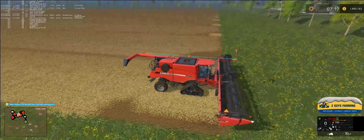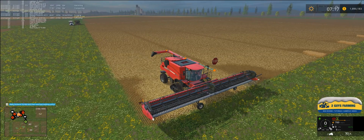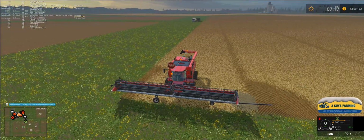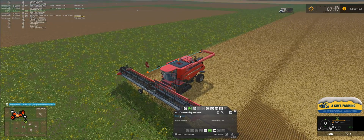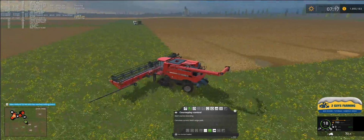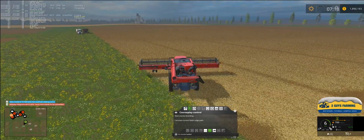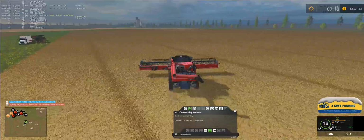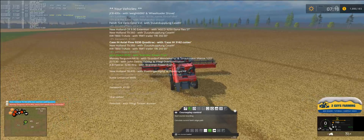All right, so now we're back on 50, 51. We've finished harvesting this field here. These are two fields that I joined. So we're going to go move on to 45 now. So we're done with this course. So might as well go ahead and unfold. Massey needs to be unloaded. Let me go do that now, just so I can hopefully keep up.